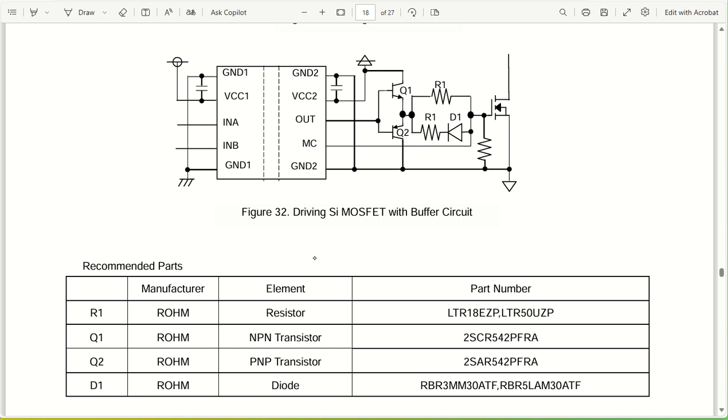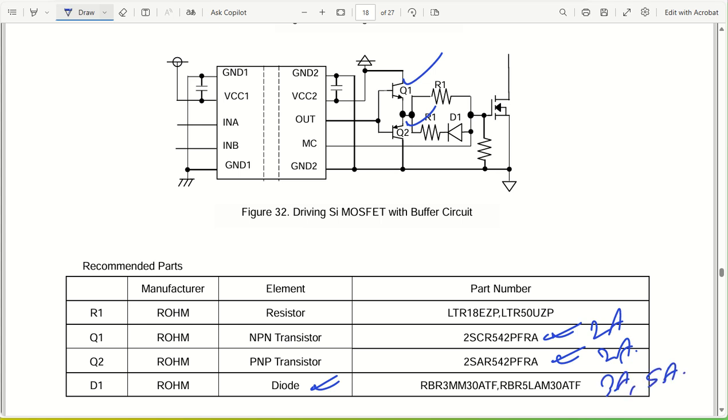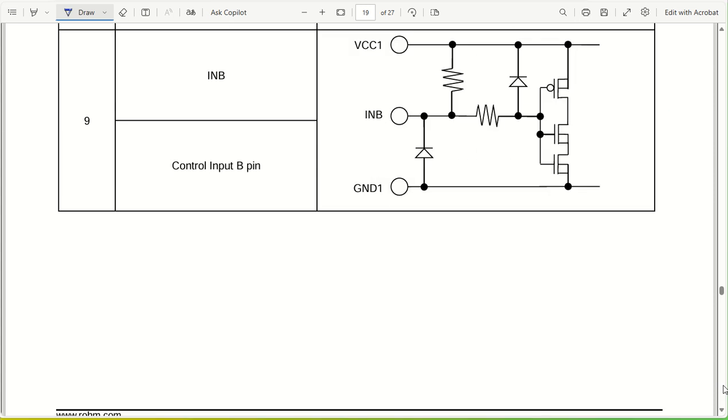You can see we have two transistors Q1 and Q2. For Q1 they have given a provision of this particular NPN transistor. It has, I think, a 2 ampere rating, and this is also a PNP transistor, so this will also have around a 2 ampere rating or something. So you have to keep that in mind. This is a diode which has, let's say, a 3 ampere rating or a 5 ampere rating you can keep. So that's the meaning. Similar to that, other things we have already seen.